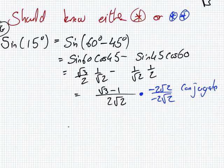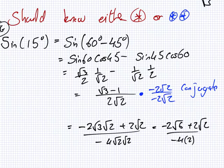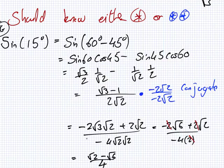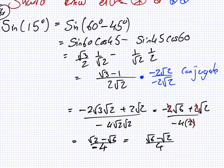Right. So this is equal to minus 2 root 3 root 2 plus 2 root 2 all over minus 4 times root 2 root 2, which is minus 2 root 6 plus 2 root 2 over minus 4 times 2. What's in common here? You can see there's a 2 in everything. So you're left with root 2 minus root 6 over 4. Now, if I take out my calculator and hit in sine 15 degrees, will it match? I screwed up on my sine. Sorry, forgot there's a minus here, which then makes it equal to root 6 minus root 2 over 4. Yes. Okay. So this is an exam type of question.